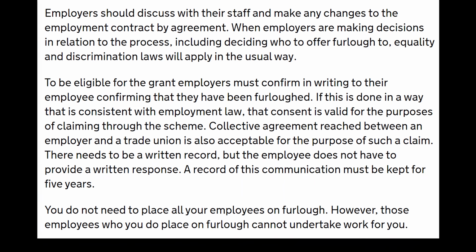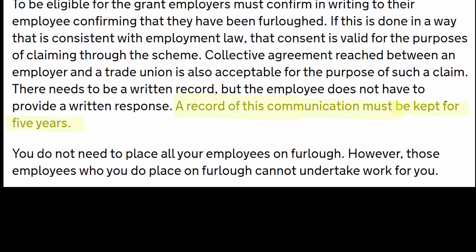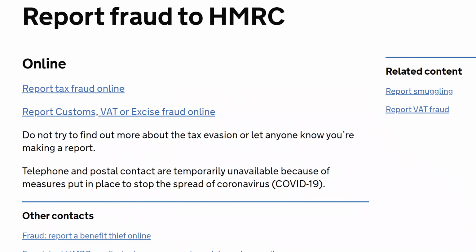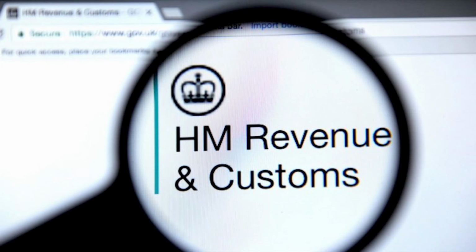Well, HMRC reserve the right to audit any business retrospectively during the next 5 years, and if there isn't written permission of them putting their staff on furlough, it's considered fraud. This means a huge fine, legal fees, etc. for your employer.